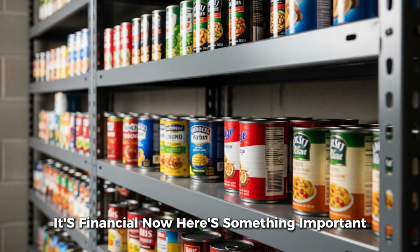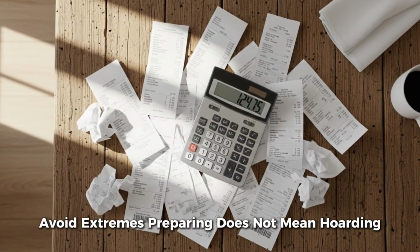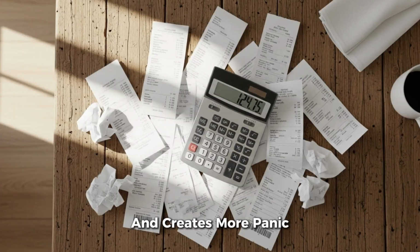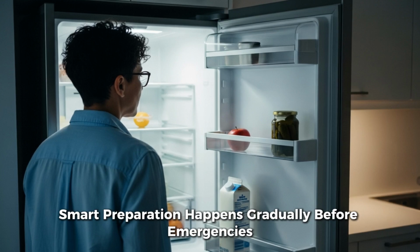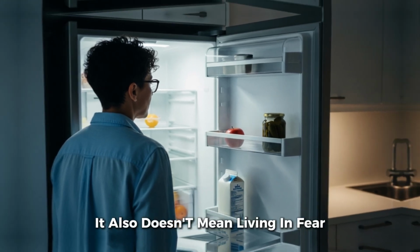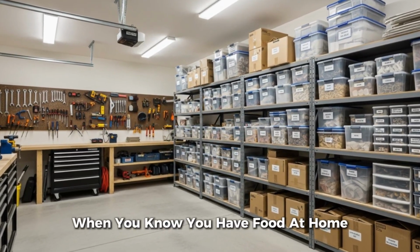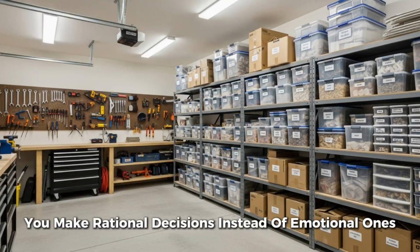Now, here's something important. Avoid extremes. Preparing does not mean hoarding. Buying massive amounts during a crisis harms others and creates more panic. Smart preparation happens gradually, before emergencies. It also doesn't mean living in fear. The goal is peace of mind. When you know you have food at home, you think clearly. You make rational decisions instead of emotional ones.